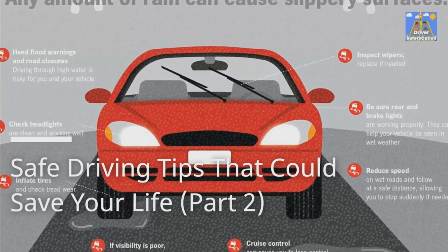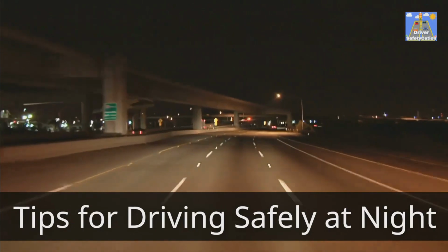Safe driving tips that could save your life, Part 2. Tips for driving safely at night.